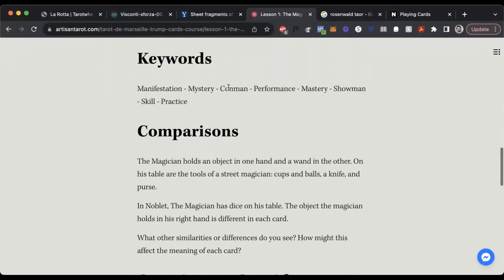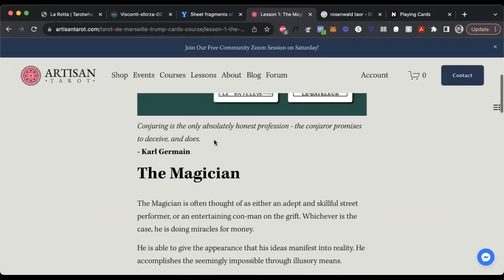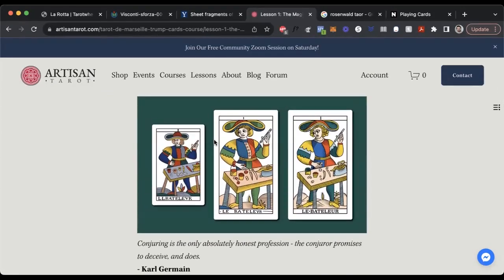Here we've got keywords, comparisons. Now these comparisons are comparisons between these 3 cards, because I think this is really fun, and kind of what we did with the Rosenwald deck. I was kind of pointing out some things like, oh, the Lover card only has 2 people instead of the 3. And so I think this is really fun because when you're reading the cards, each card has a bit of a different meaning based on what's taking place. And I think this is just really something fun to think about, and which is why I like rotating through different decks, because it always keeps my imagination and my eyes fresh.